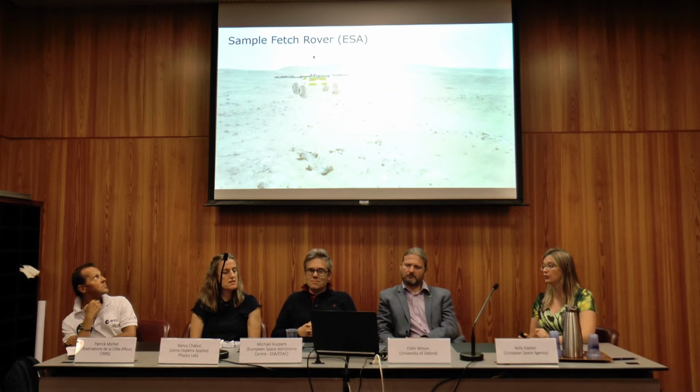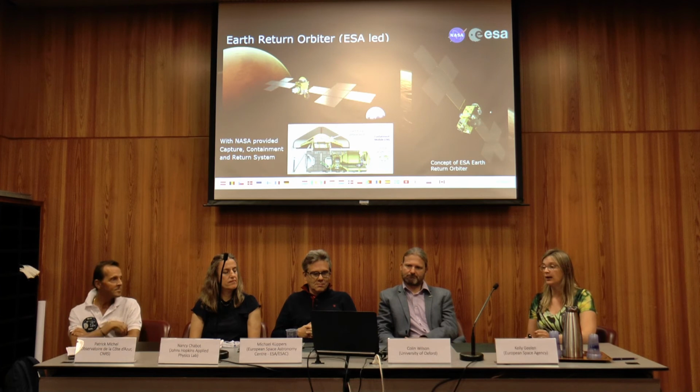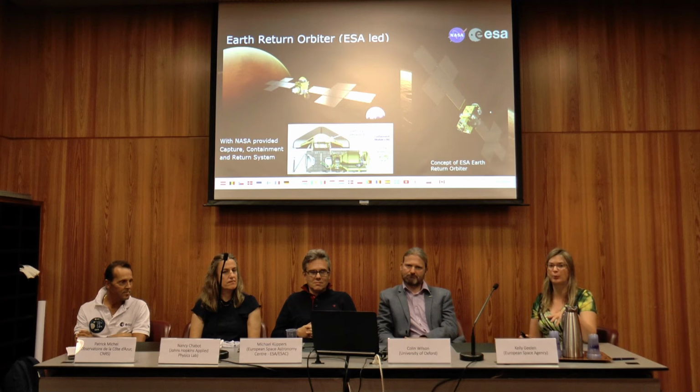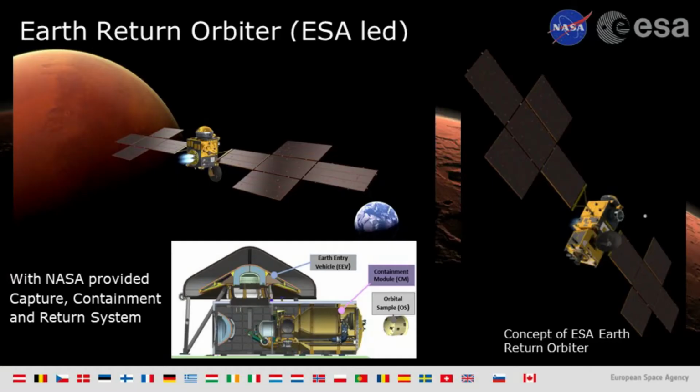So then there's still the Earth return orbiter left. Also for this one, we're actually going full speed ahead. This is a hybrid orbiter. It has both chemical propulsion and electrical propulsion, and is all designed to make the mission as flexible as possible, to extend the surface timeline as much as possible and to have flexibility in the return as well.